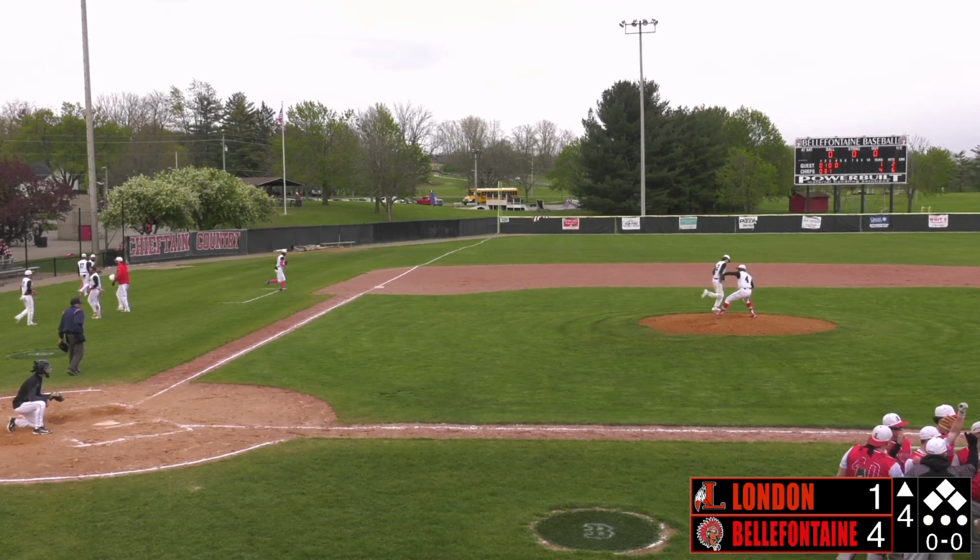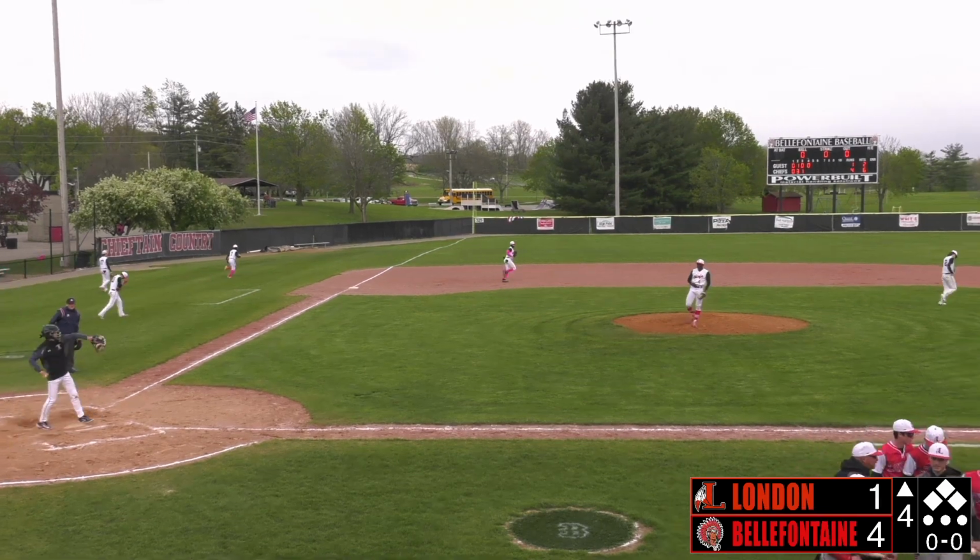What happened to the sun here? It's gotten cold in a hurry.